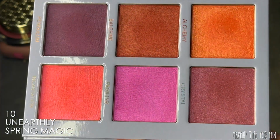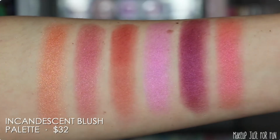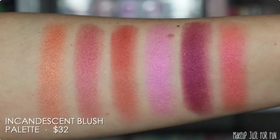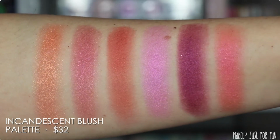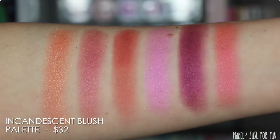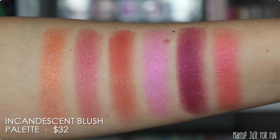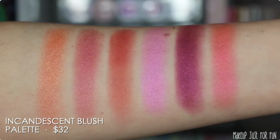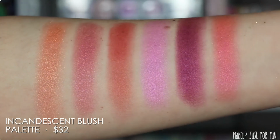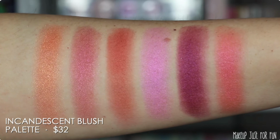This Unearthly Spring Magic cheek palette is the highest ranking palette that you're going to see in this particular blush video. I think that these shades are beautiful. I really like this more glowy type of shine in a blush. Not only do I think the formula is quite beautiful and very blendable and pigmented and impressive, but I also think that these colors are pretty unique, and I think that they do a good job of covering a wide range of different styles and different skin tones, which I really appreciate.